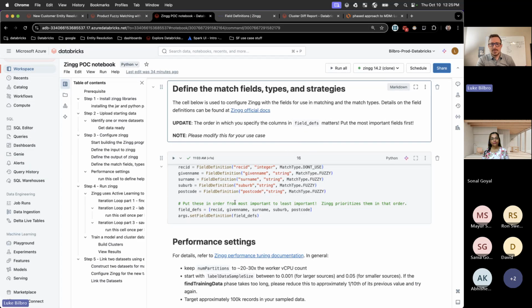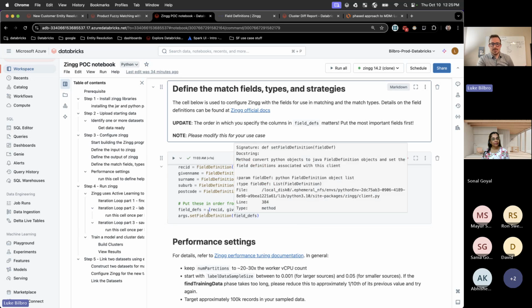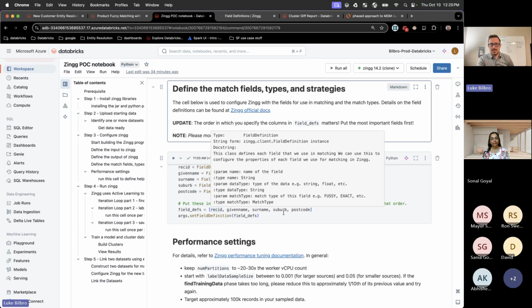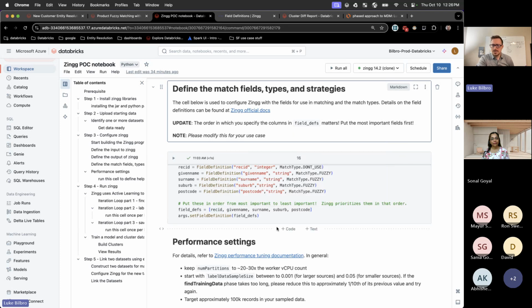I do have a note here, and maybe this is a time that I can ask Sonal if there's an update here, but I remember in an engagement, us finding that the order in which we specified the columns to Zingg was important. In fact, Zingg maybe gave more preference to things earlier in the list than later. I'm not sure if that's still true. I might need to change it if not, but that was something that we had noted, and so I added it to the notebook.